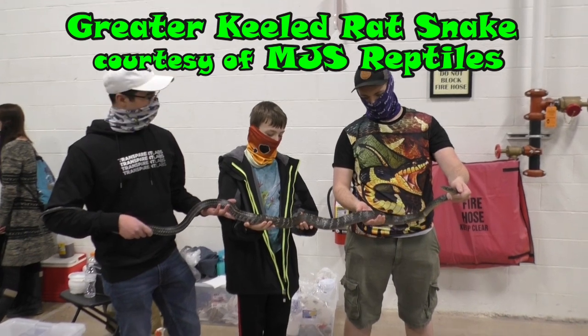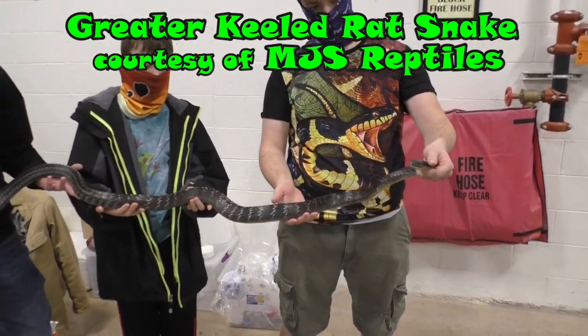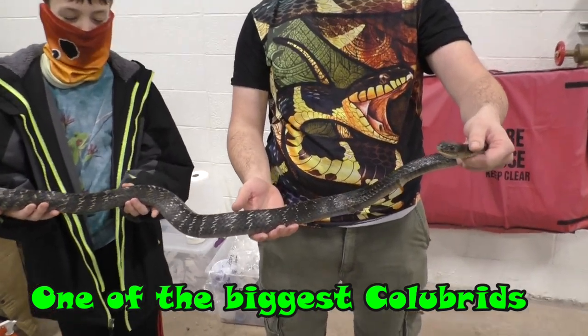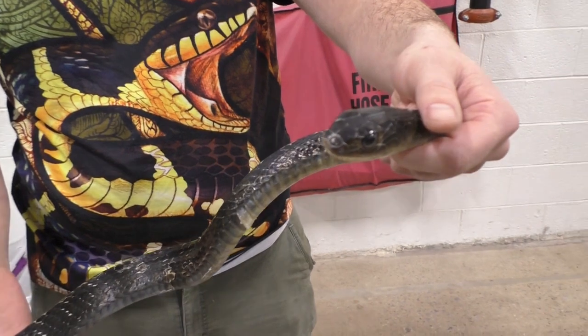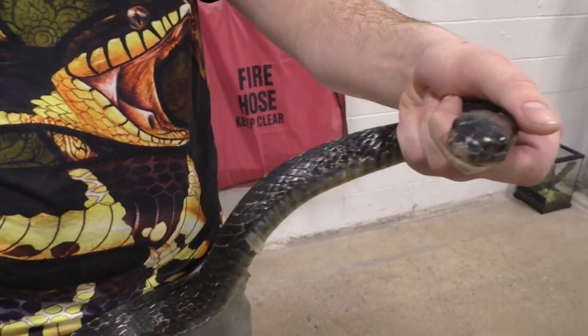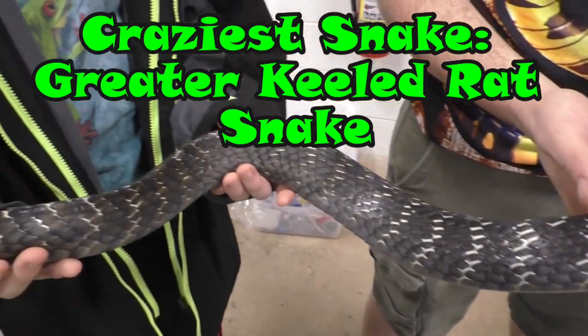A greater keeled rat snake. It is one of the biggest snakes in the world, and people get this snake as training for getting bigger venomous snakes like cobras. And because of its large size, the greater keeled rat snake is the craziest snake at the show.